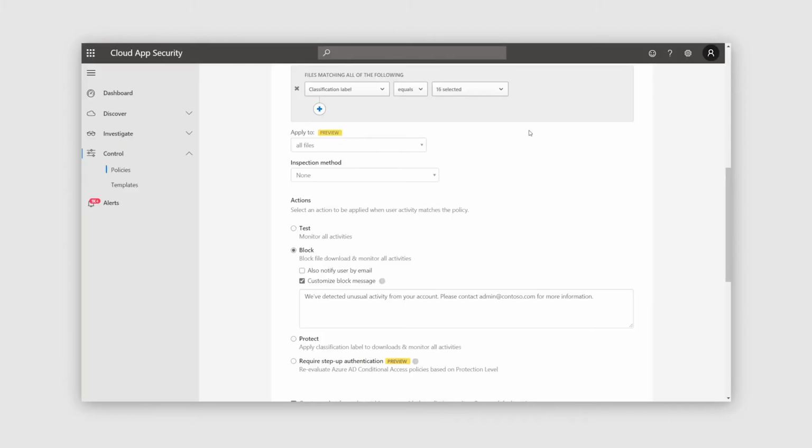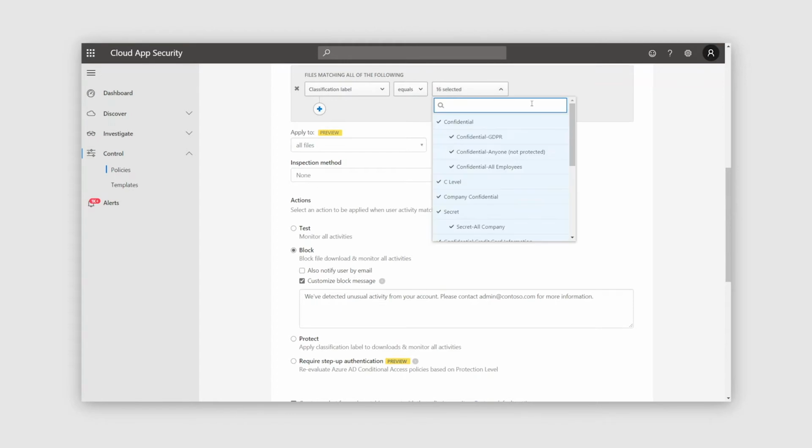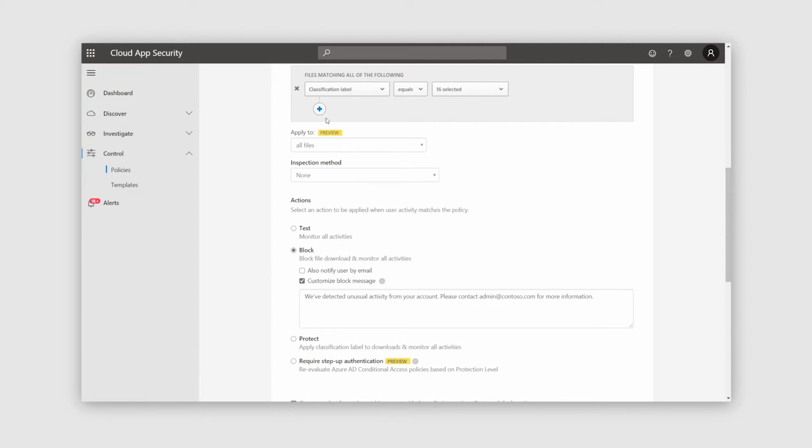Once cloud app security receives that traffic, we need to know what to be able to do with it. So what you're looking at here is the policy that we've created. In this case, we're saying whenever we get traffic handed off to us for risky Rick from Azure Active Directory, we're going to check if a file that Rick is downloading is sensitive. What does sensitive mean? It can mean a lot of things. But in this case, we're specifically looking at whether there's a classification label with Microsoft Information Protection that deems this file to be of particularly confidential nature. And if the file does match one of those classification labels, the action that we'll take is to block download and we'll serve this custom message for Rick saying, hey, we've detected unusual activity because he's medium risk. Please contact your administrator for more information.